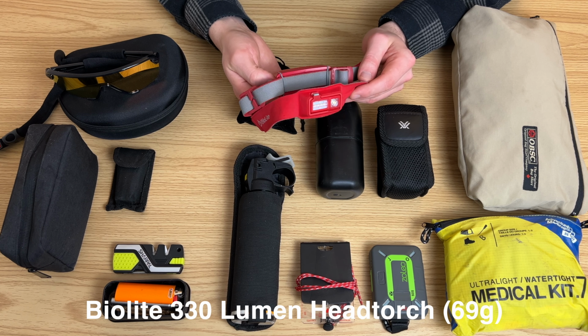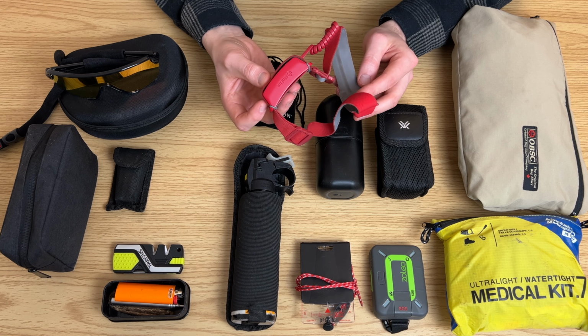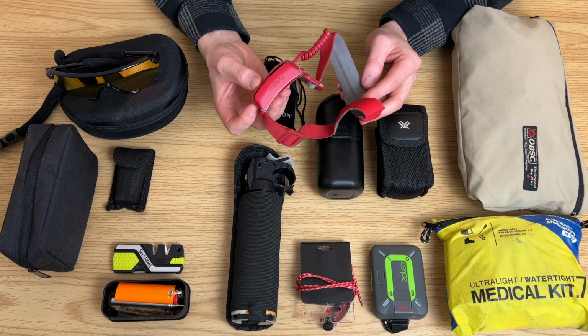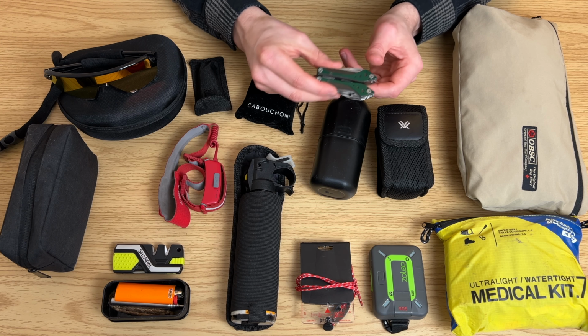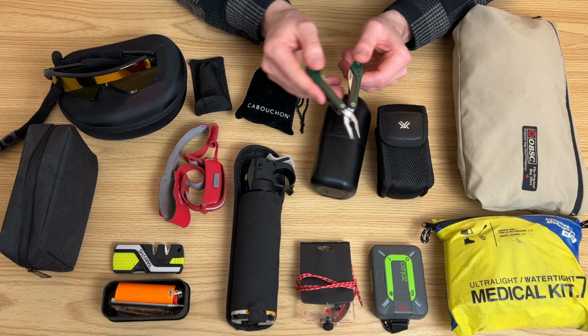For the longest time I was using a battery operated headlight until I switched over to this about 2 years ago. It's much more convenient to charge it multiple times from my power bank without having to carry backup batteries in my pack. This is a small little multi-tool. It doesn't get a ton of use, but I mainly keep it in my bag for the pliers and in case I need to make any last minute repairs to my kit.